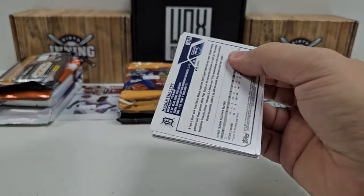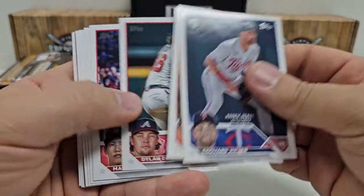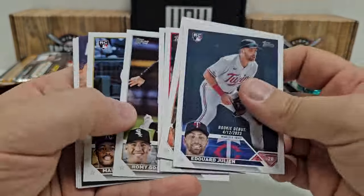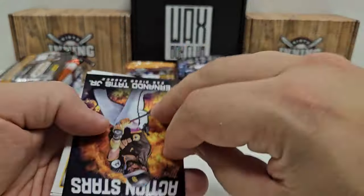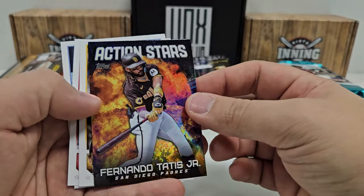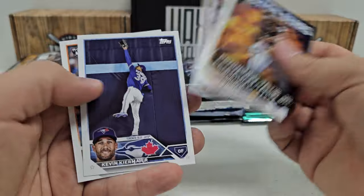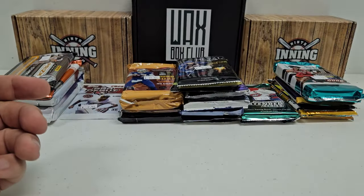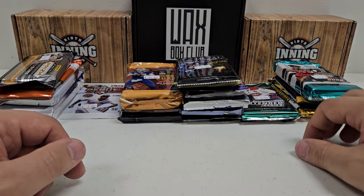Let's see what we got here. And hoping for anything. And we got an Action Stars Tatis. I don't think that's anything crazy rare or anything like that. Josh Young, rookie debut. This carries about half the value of the regular rookie cards. We'll still take it. World Series champ, Josh Young.